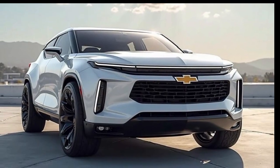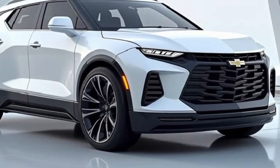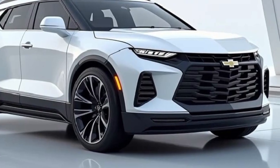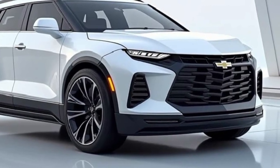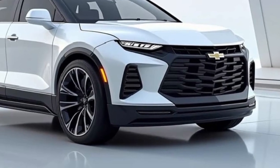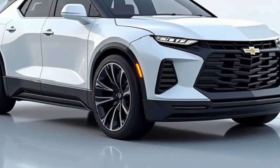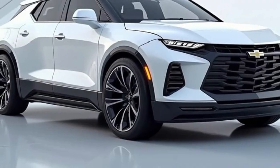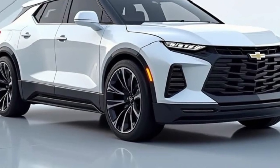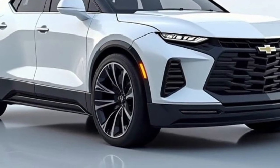Super Cruise works well on pre-mapped highways and continues to be one of the most advanced semi-autonomous systems available in a mainstream vehicle. When it comes to space and practicality, the Blazer holds its own. With seating for 5, passengers in both rows will find plenty of headroom and legroom. The second row seats slide and recline, giving rear passengers more flexibility during long drives.